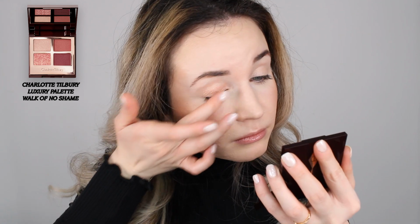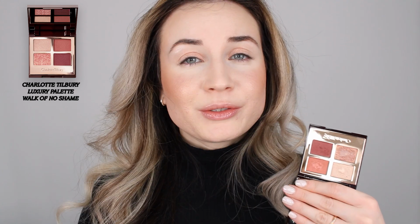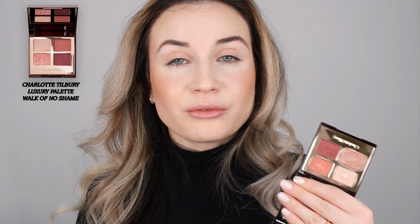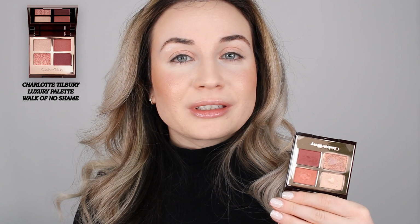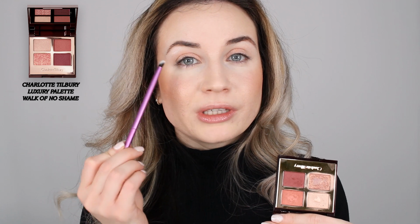And then I will use this all over the eyelids. This is very pretty. As you can see, they are not very pigmented, and I have to say that these two don't work at all with a brush. They are best applied with your fingers. So for me, this eyeshadow palette is definitely for just an everyday look, but I will try to give my eyes some definition and use this color closer to my lash line on the upper and the lower lash line.